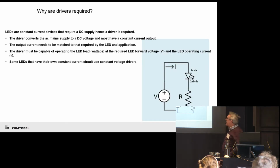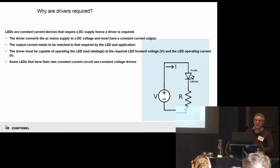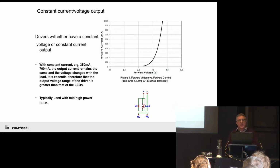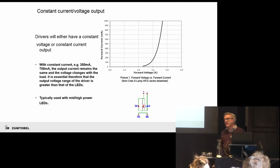So why do we need drivers? Fundamentally, we need drivers because of the way the LEDs need to receive their power, and obviously output current needs to be matched by what's required by the LED in the application. So drivers either will be constant voltage or constant current. And if for 1 minute you think that all drivers are the same, you're much mistaken. And if you think for 1 minute that because 350 milliamp current is required, you can just get a 350 milliamp driver and just plug it in, you're much mistaken.